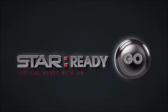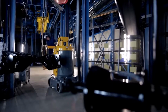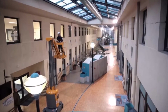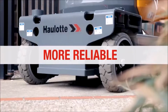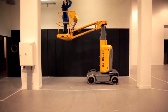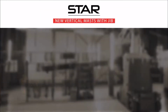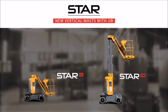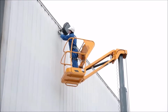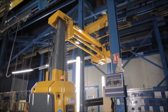Start, ready, go. Everything's changing with the new Star range, except the name. Even more agile, more robust, and more reliable, the Star range is packed with performance to boost your business. Star means choosing easy solutions for 8 or 10-meter vertical masts with jib. To provide maximum efficiency and safety, Star is an uncompromising machine.